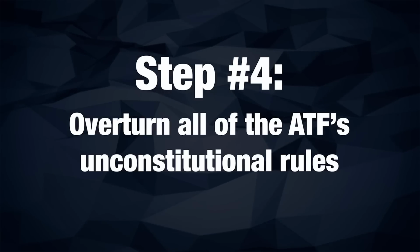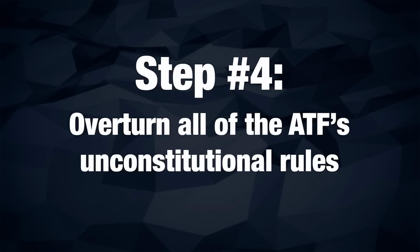Step 4, overturn all of ATF's unconstitutional rules. GOA has sued the ATF for the two most recent rules, the frame and receiver rule and the pistol brace rule. Plus, GOA has boldly stated publicly and in meetings with lawmakers and their staff that we support defunding the ATF today. It's going to be an uphill fight, but we've got our battle plan and we're full steam ahead.